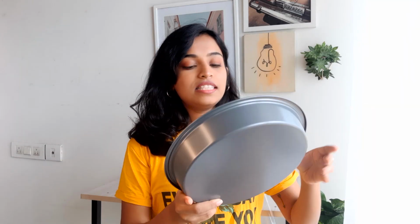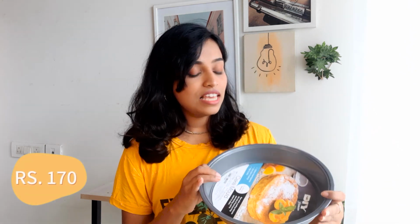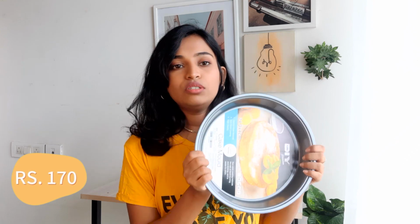Second baking item is this cake mold. This is a basic cake mold of a round shape, and this is also from Mr. DIY company itself. So Mr. DIY also produces their own things as well. In the store there were different pans, saucepans and frying pans of the company Mr. DIY itself. This is a cake mold of that collection. This was for 170 rupees, and I think for the price it's very good, and it's also very sturdy.